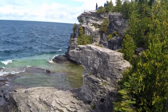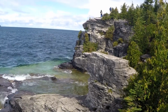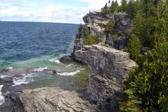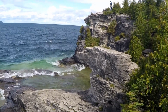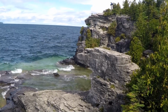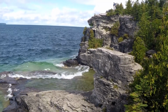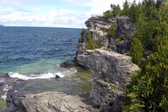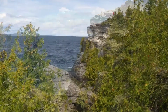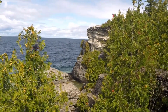Can you see this rock that's hanging out over the cliff below? If you look real closely at the very end, you can see a crack that goes from the bottom all the way up to the top. And yet you have fools that go out there, stand on there, sit on there, and that's a long drop down to the bottom. Most of the edge of the water is sheer drop-offs.